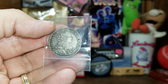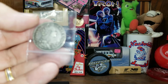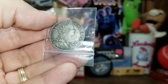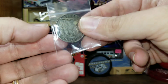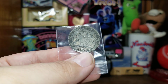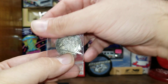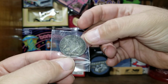This is from the Republic of Venetia. If you've never heard of that, that's where Venice is located. It was at one time its own little country of Venetia, and today that is part of Italy. This coin is about $0.50 sized and is dated to 1780. The denomination of the coin does not appear to be written on this anywhere, but it does say Paulo Raniero Duce.